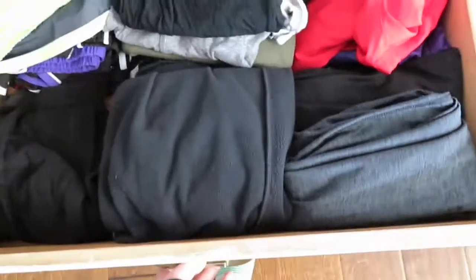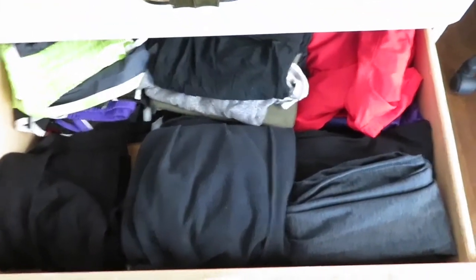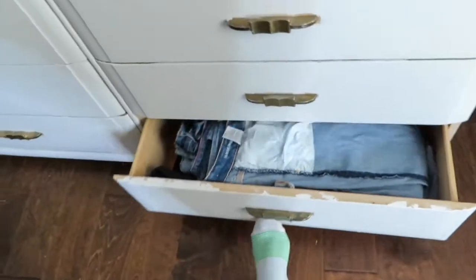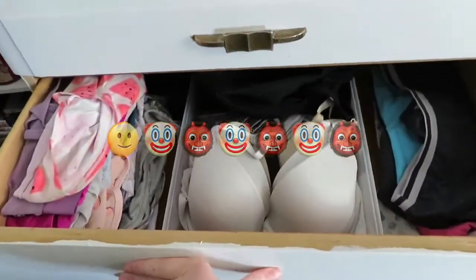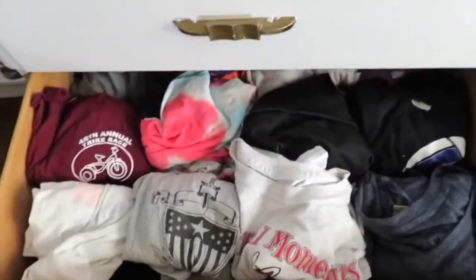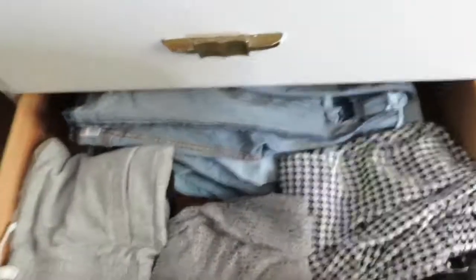This is my workout shorts and sweats and leggings drawer, just basically workout bottoms. And then this is all my regular jeans. This is my winter pajamas, which I actually cleared out quite a bit. This is my underwear and bras. Sorry if that's not appropriate. These are all my workout t-shirts. And these are my ripped jeans.